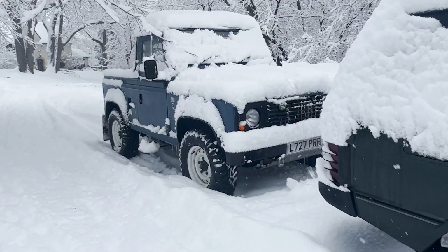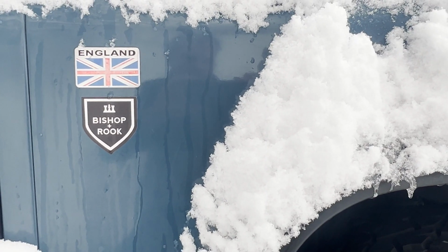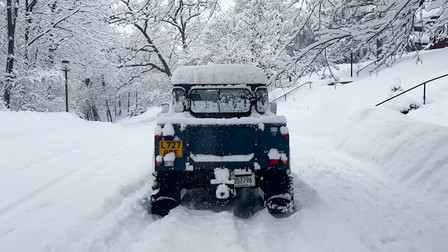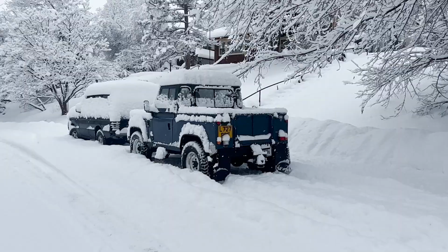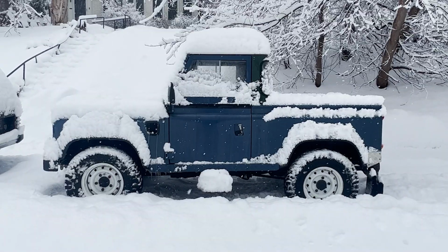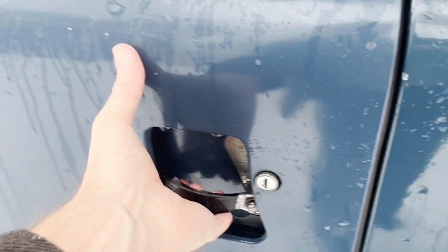I love driving a Defender year-round, whether or not it's a beautiful sunny day or there's some mud around to play in, or even in the winter when the snow falls. It's one of those vehicles that you can just have fun in no matter what the weather and no matter the time of the year.